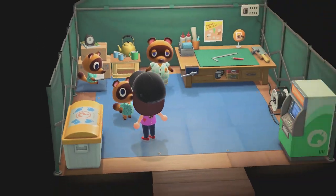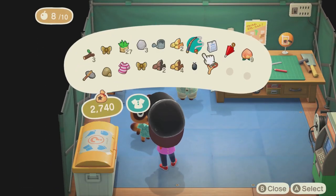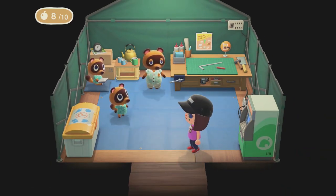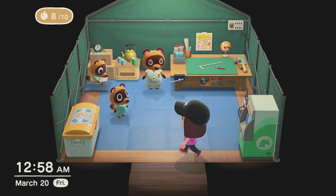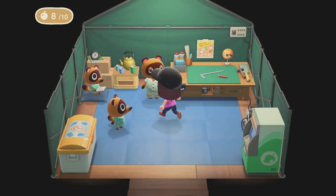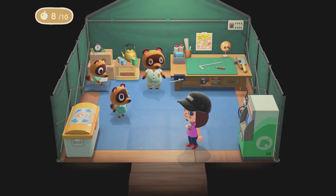So let's try it out. Dun dun dun dun. Take the medicine. Take medicine. Dun dun dun dun. Our face is recovered. Aww, I actually kind of miss our little sad face. But that's fun. It's good to know that we can use medicine to cure ourselves.